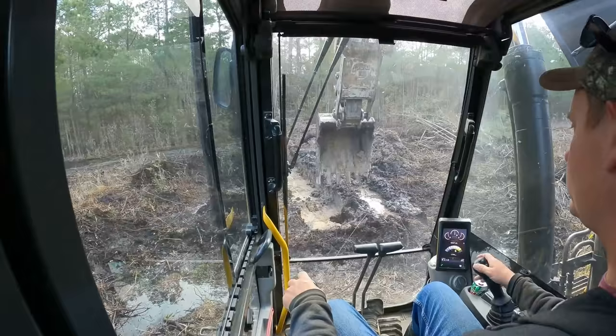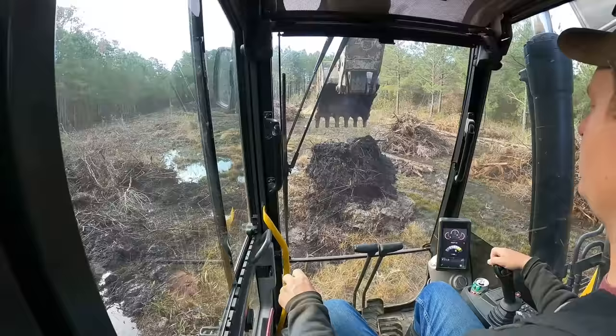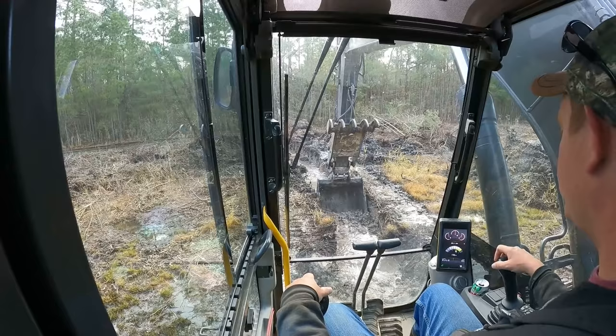Let me get on back a little farther, and once I start cutting in some water, it should start getting a little more interesting. Well, it didn't take long to run into all the water here. Everything's actually starting to drain pretty good.